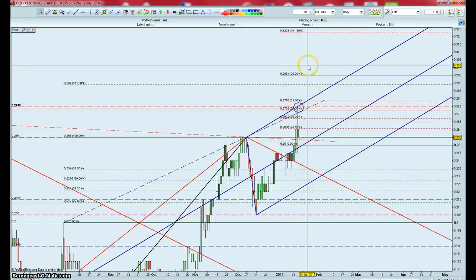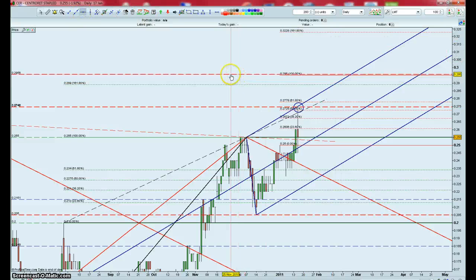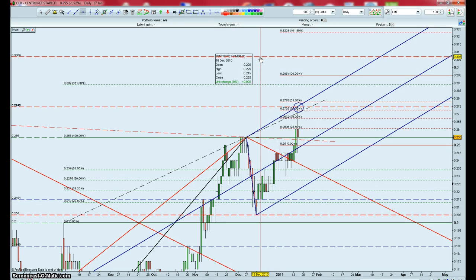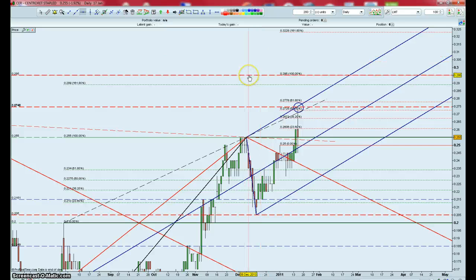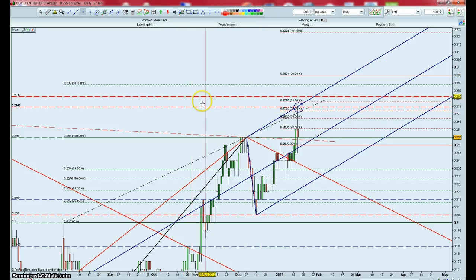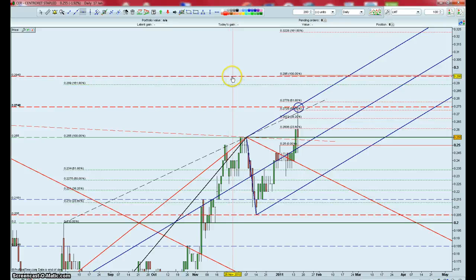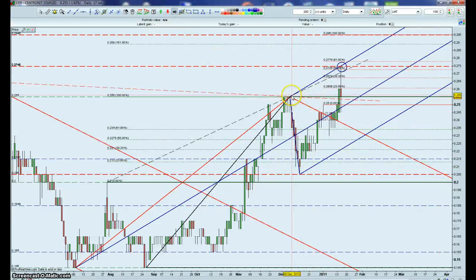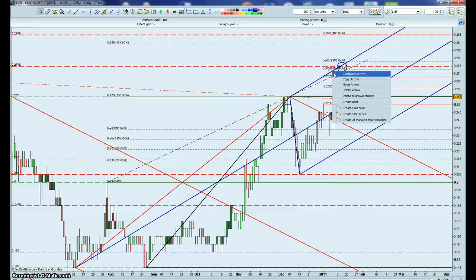But what it does do is set you up for this 100% line. There it is there. That's your next one, the 29.5 cents. I was going to pick a time frame. Copy arrow to there, which takes you right to the cross there again.